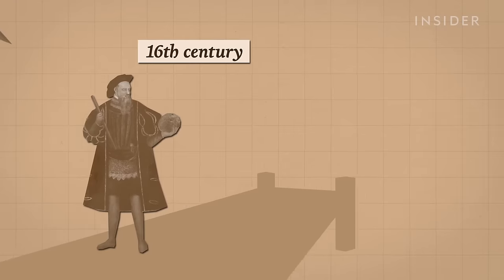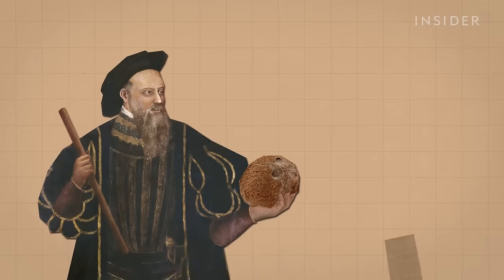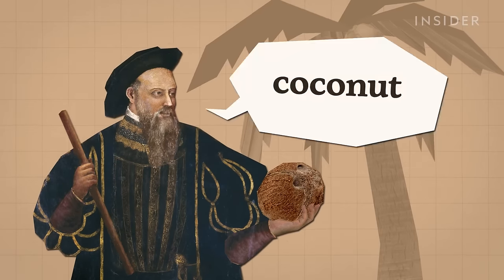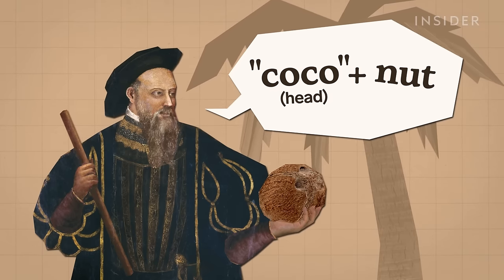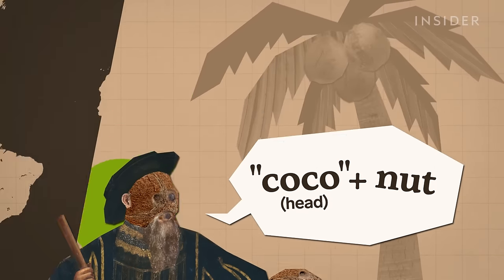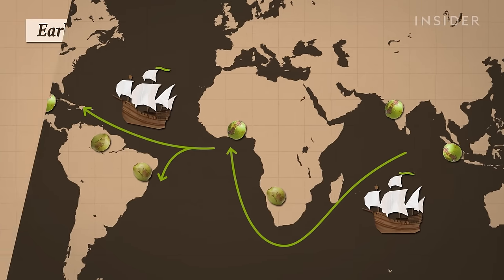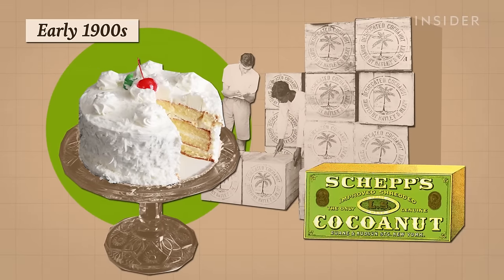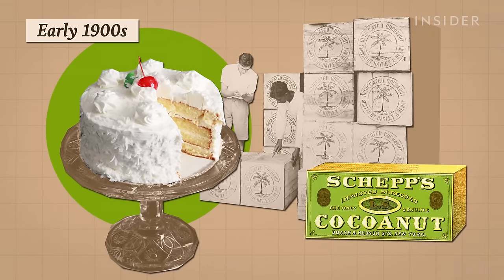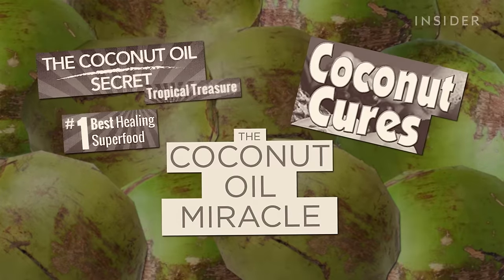In the 16th century, merchants brought coconuts to the global stage. Spanish and Portuguese explorers coined the term coconut from their slang word for head because of the fruit's resemblance to a face. They spread the fruit across Africa and South America. In the early 1900s, bakers in the US and the UK started using desiccated coconut in their sweets. In the 2010s, Western countries co-opted coconuts as the newest superfood.